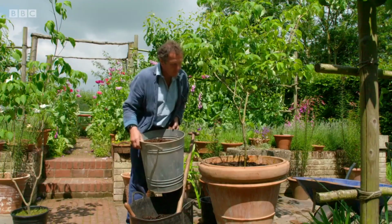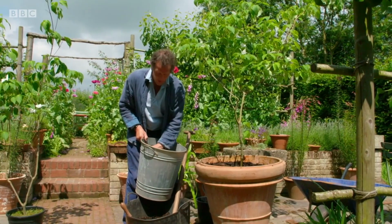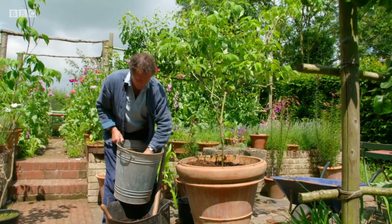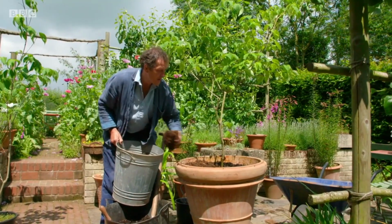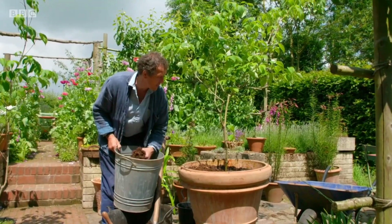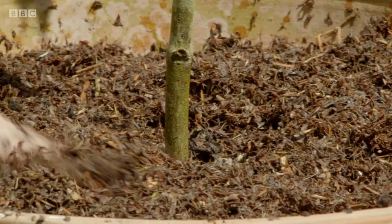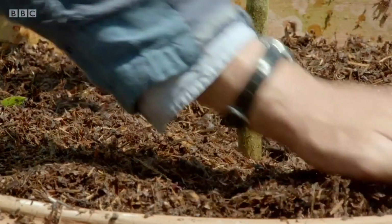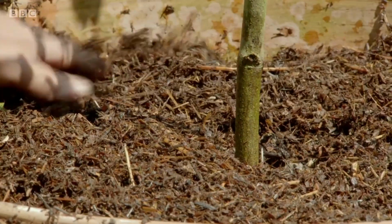This will do two things. One, it will keep the moisture in, and two, as it breaks down, bracken is very high in potash, so it will add a level of feed. Whatever you do, don't mulch it with mushroom compost, because that's too alkaline. Just keeping the mulch clear of the stem.